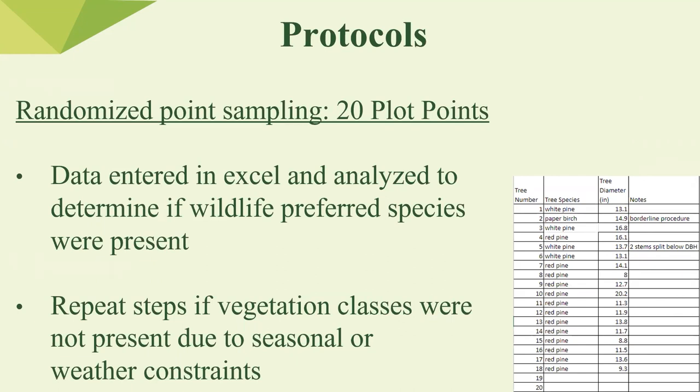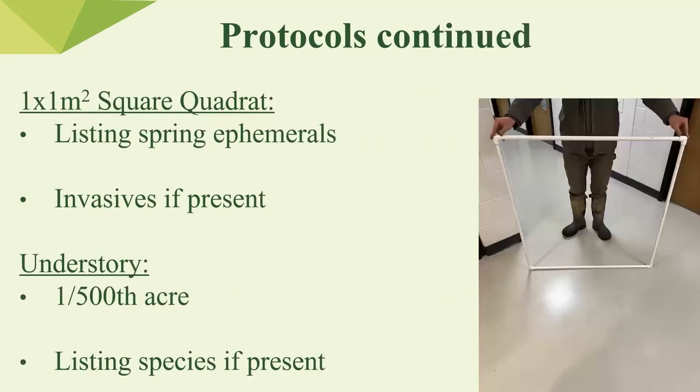And then how we collected that data was through randomized point sampling using 20 plot points. The data that we collected was entered into Excel, analyzed to determine if the wildlife there had preferred species. And then we repeated those steps if vegetation classes were not present due to the seasonal constraints.